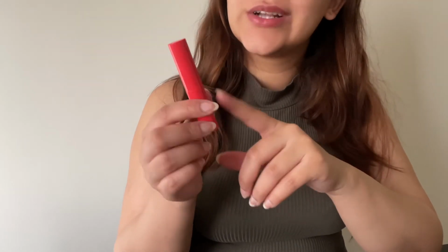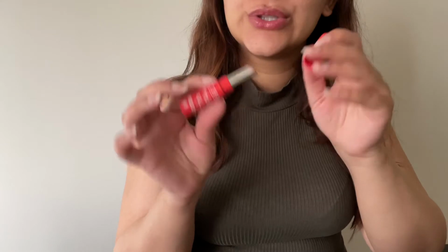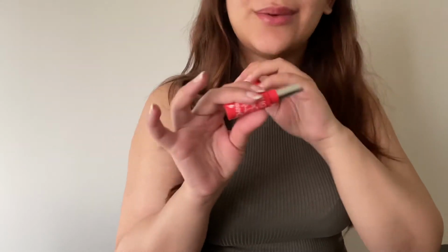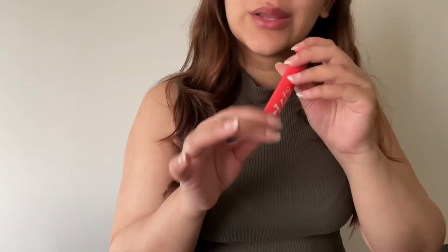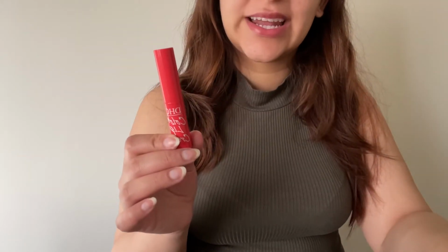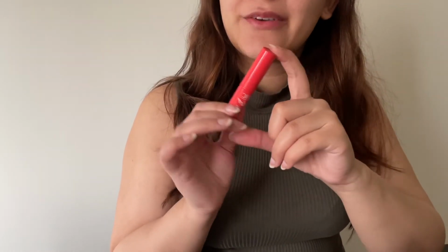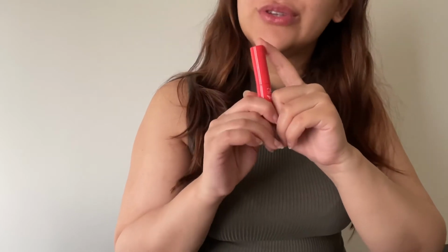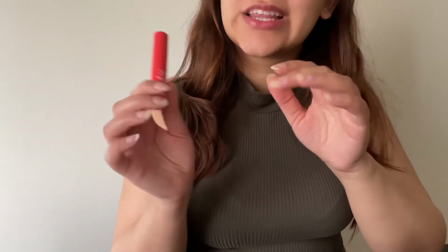And I'm not one to dig into packaging, so whatever I can use or apply directly, I will use, but whatever is left inside, I'm just not going to bother. Because I have a lot of lip products I need to go through. So that is my update for this, and I have used this a total of 11 times. But like I said, it might have been more because I did reapply a few times in the car when I was out and about, so most likely 15 times.